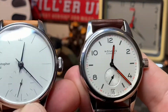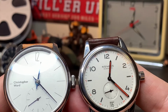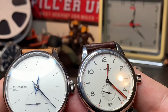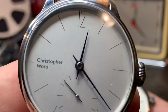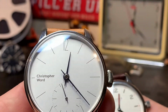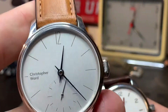Now, which watch would I give up if I had to give up one? That's a real tough one, guys. Honestly, it's really close to me. The quality of these watches, to me, are on par. I asked my wife earlier in the day, which watch would you take, or which one do you think is the better looking one of the two? She picked the Christopher Ward. She liked how clean the watch is. Very simple, very sharp. There's no denying that. So my wife liked the Christopher Ward.